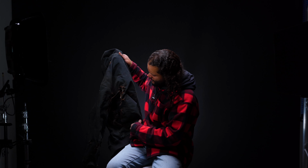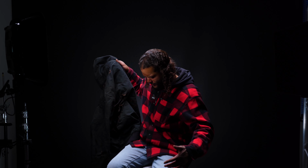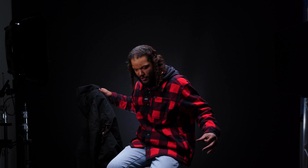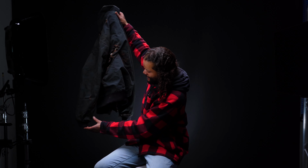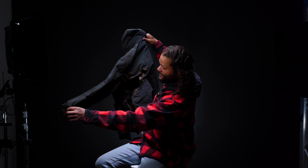Look, this is the left side. So this must have been the, oh my gosh. And there's just stuff coming all off of this jacket. I'm going to have to bring a vacuum in here. This is disgusting. Anyways, guys, look at this jacket.